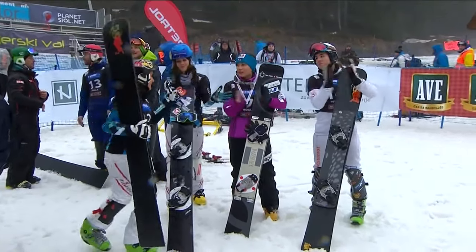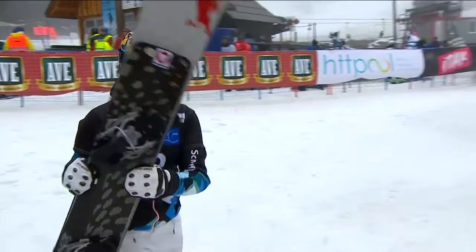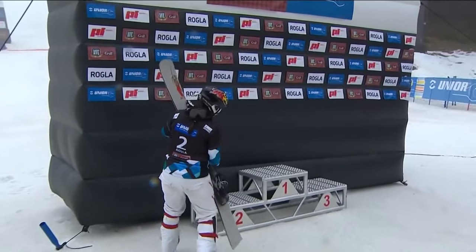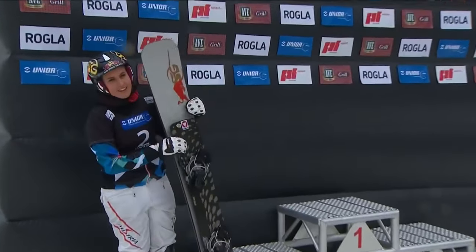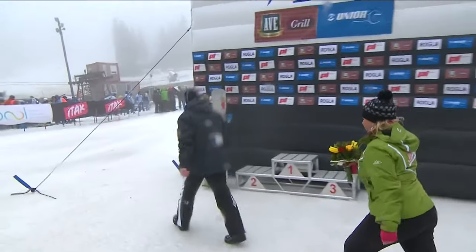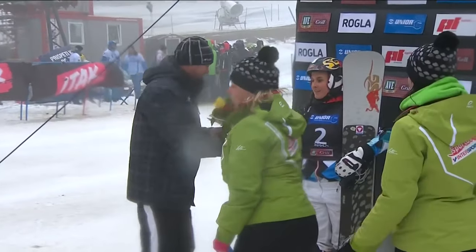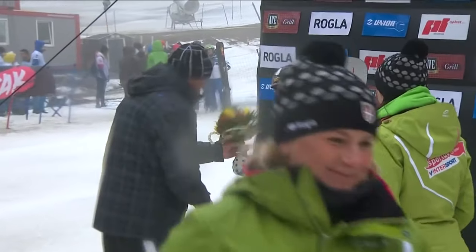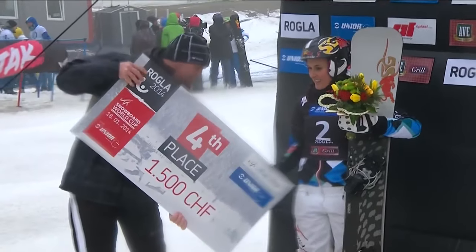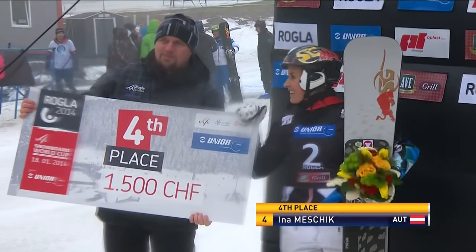So Ina Meschik of Austria finished in fourth place today. She was in a real battle in that semi-final with Ledecka, but couldn't hold off the Czech athlete. And she gets the flowers. Unfortunately doesn't get to stand on the podium, has to stand next to it, but gets the giant check for 1,500 Swiss francs. Not bad for her day's work.